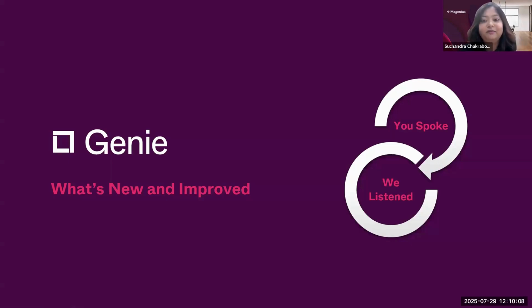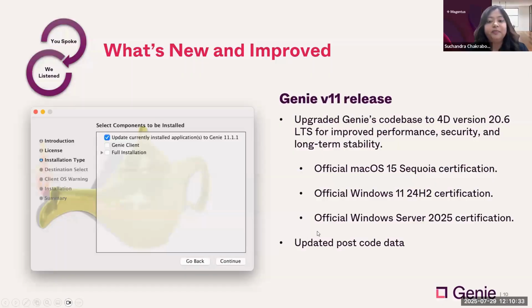Now comes the exciting part to talk about the updates we have already delivered. These enhancements are designed to address some of the challenges you have shared, as well as introduce new features that make Genie more powerful, efficient, and aligned with the needs of our practices. Here is a look at what is new and improved in Genie. All of those changes are heavily influenced by our user feedback and suggestions.